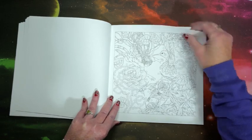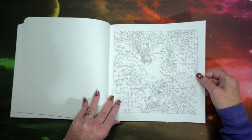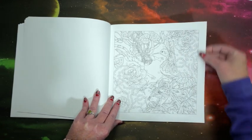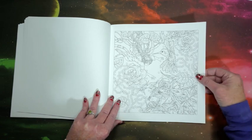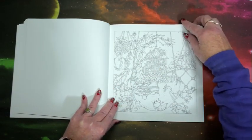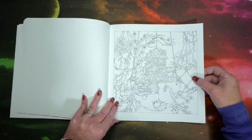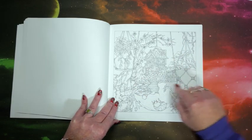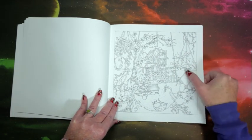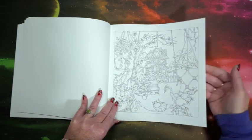oh, look at the hummingbirds. Love hummingbirds. Wonder what all these boxes are for over here. That's neat. We have the hanging flower pot and then this inside. Oh, I see. I miss these. We have a few of them. Some ladybugs.